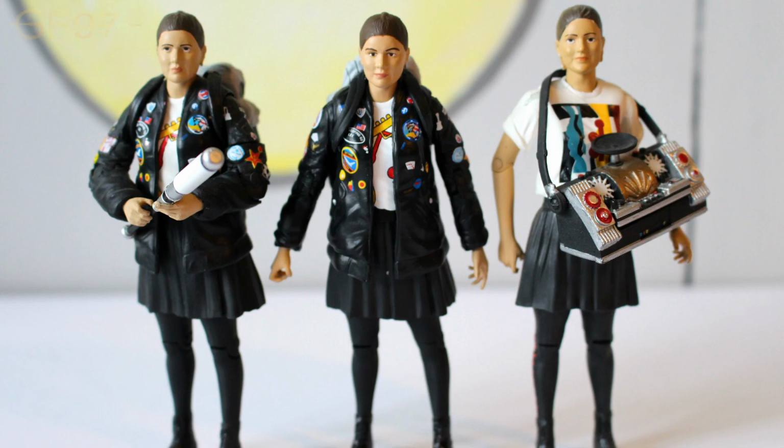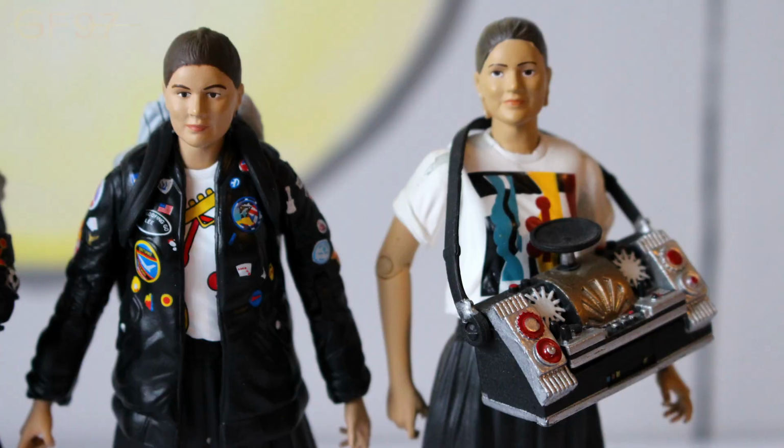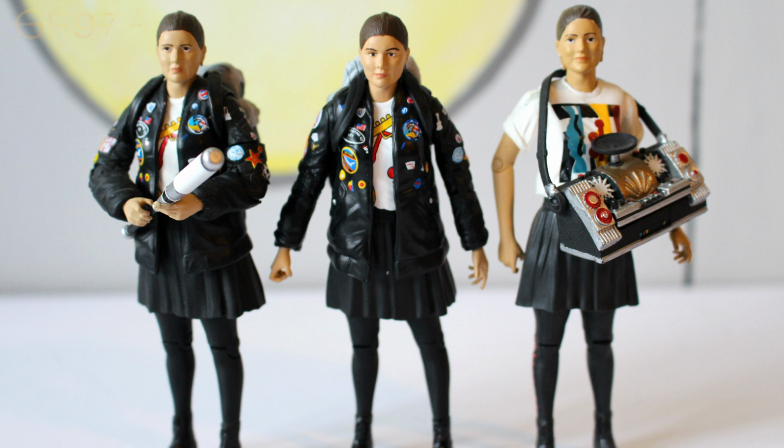I'm putting Ace with the other 2 releases, again more closer to the Remembrance of the Daleks one, but there's also a Silver Nemesis one released. The right one I display her with the jacket off, as you had interchangeable arms. This one doesn't, and I wouldn't recommend taking off the jacket, as you might not be able to get the arms back on this one, but as you can see all the different accessories you used to come with, so the baseball bat, the stereo from Silver Nemesis.